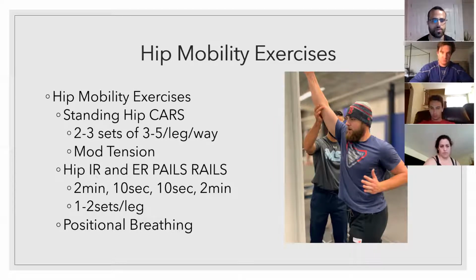Some other ones that we'll go through are some PAILs and RAILs. Now that's just a fancy term for some isometrics. I'm going to go over these in my next slide. But these are great to help improve hip internal and external rotation. And we'll also do some positional breathing exercises. These are great exercises to help relax the erectors, help move airflow to different parts of the body, to help with that person's range of motion and mobility.